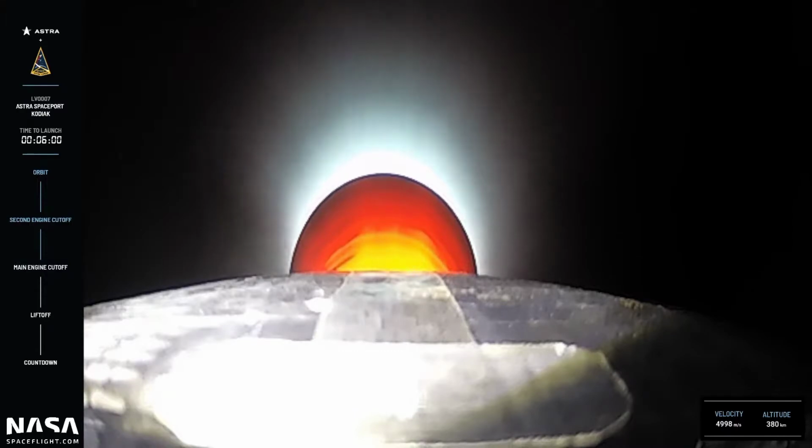T plus 6 minutes, about 2.5 minutes left in this upper stage burn, and everything on track so far. So we've got a little bit over 2 minutes remaining in this upper stage flight. We're just at 400 kilometers, which again, we're now less than 100 kilometers from our target orbit.